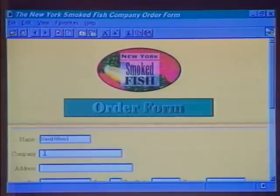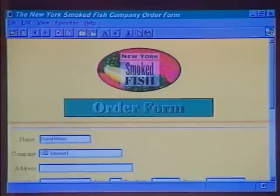So I am actually sitting here. So I'm really going to email my order essentially to the smoked fish company. That's correct. All right, now let's get to the credit card number part, because that's what we're interested in. That's where it gets interesting. Yeah, it says he wants my credit card number.